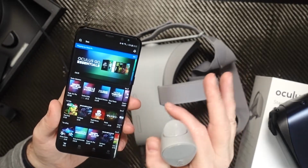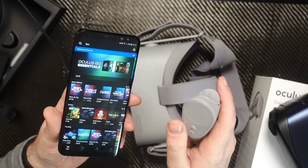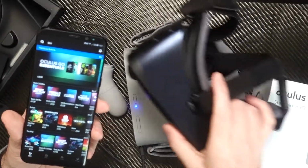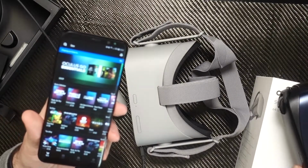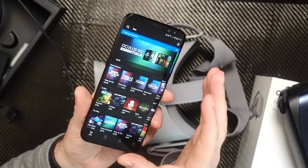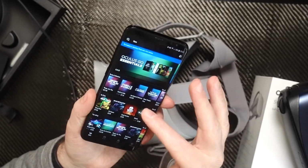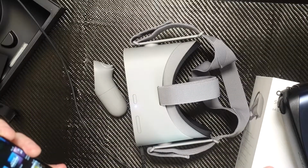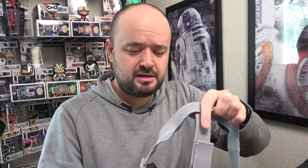So this links in, I'm sure, to your Gear VR store. So if you already own a Gear VR with a Samsung phone, it uses the same sort of store, the same sort of apps, same sort of everything else. So you should hopefully be able to connect anything you've bought there onto here. I'll give some stuff a download. We'll take a proper look at the Oculus headset, but it's being updated at the moment, and we'll do a follow-up video with some other stuff in it.